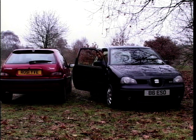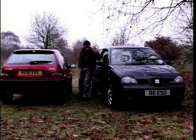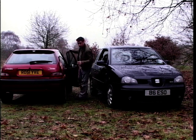Now, there are few things I enjoy more than a well and truly unfair fight. And I'm pleased to say that's what we've got here, because from the Seat, 100 brake horsepower. From the Citroen, 120. That's a 20 brake horsepower advantage. In a big car, not a lot. In a small car, plenty.